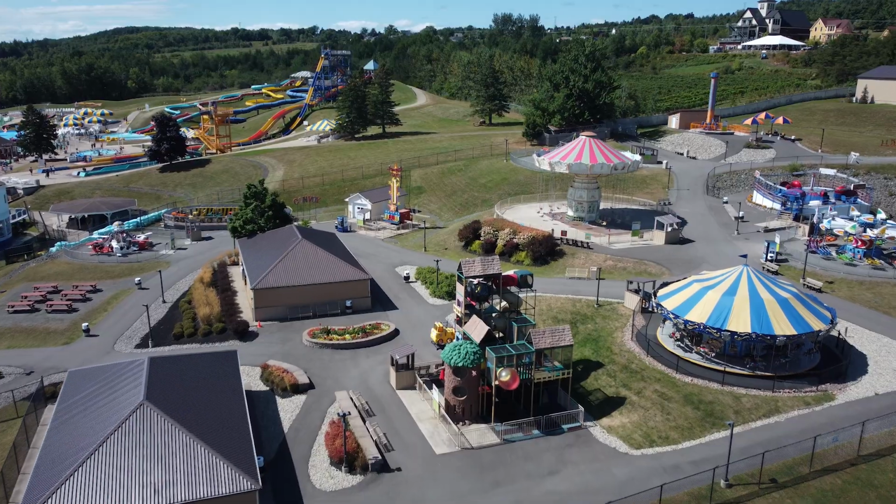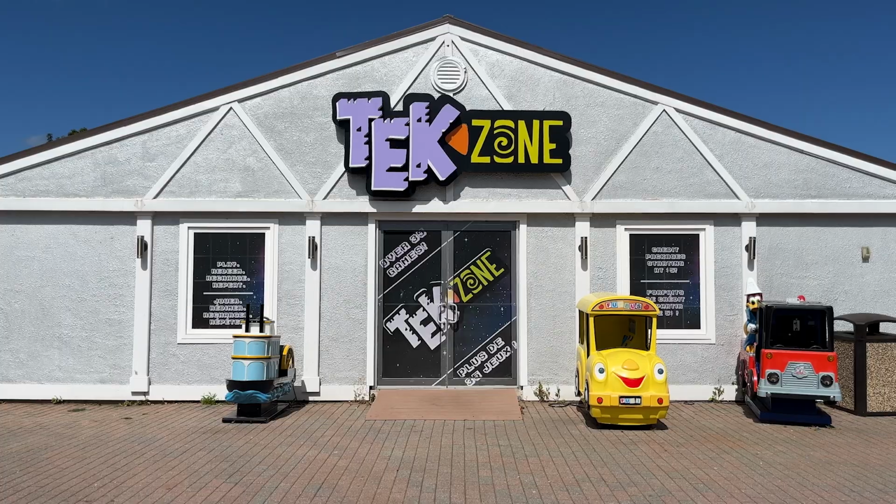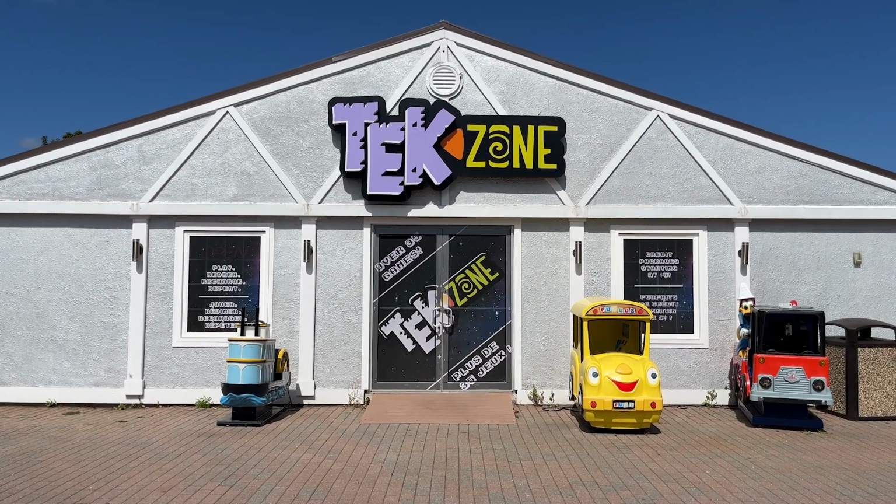If you just want to sit back and relax, the lazy river is what you're after. That's your speed. Absolutely. You just grab a tube and ride the slow current around the park. And of course, being a park geared towards families, there are slides and splash areas for the little ones to enjoy as well. If you don't want to get wet, you might just want to head over to the fun zone, where you can hit up some carnival style rides, or the tech zone to play some arcade games.